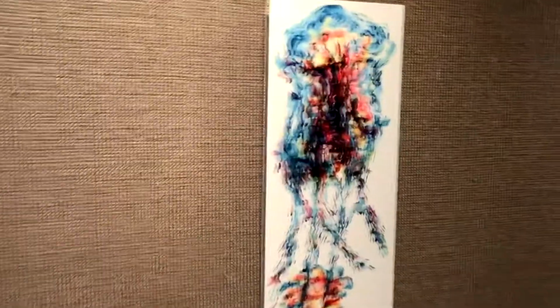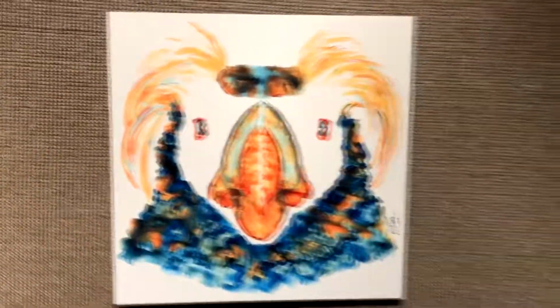Towards the end of our journey, we come upon a hallway full of beautiful Alaskan animal artwork. Truly a beautiful sight to behold.